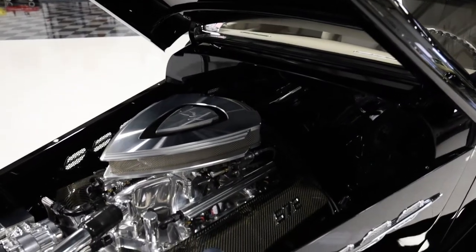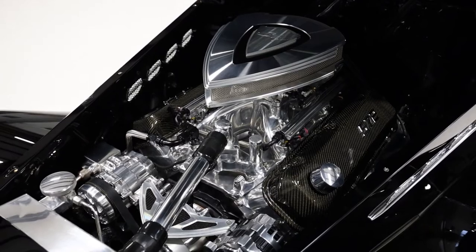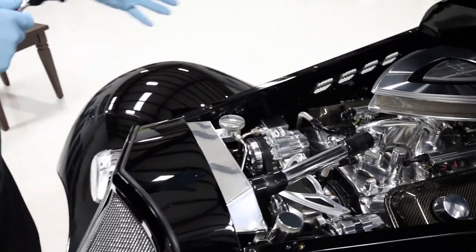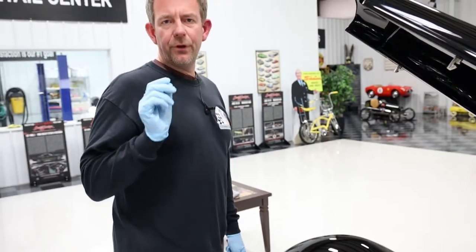Again, fit and finish is second to none. Let's talk for a second about this engine, and then what I'll do is take off this cover here on the passenger side. We'll move the camera over to the side of the engine so you can see that as well. But I think they came up with a great choice.